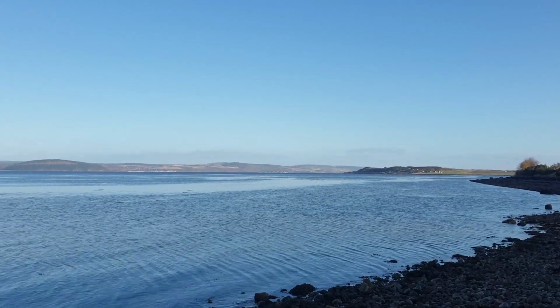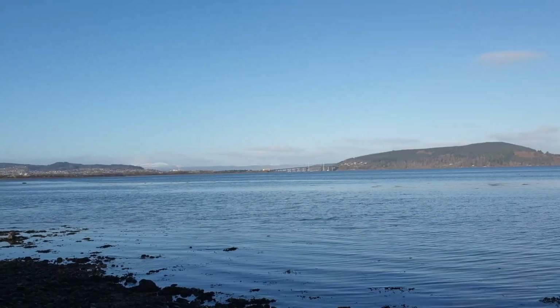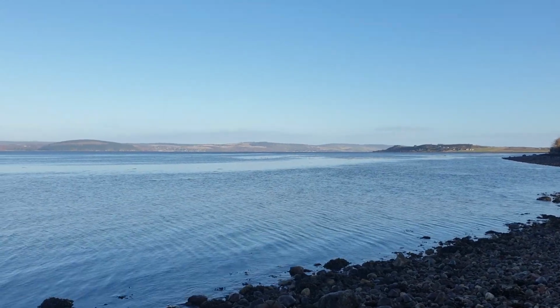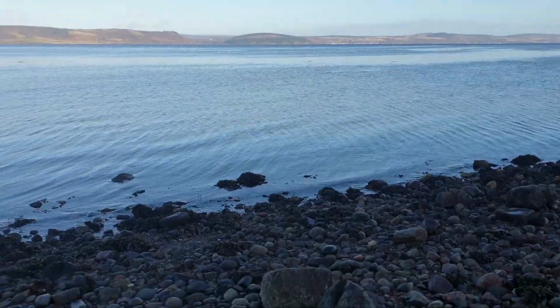The tide is coming in, despite the way that the water looks. That is just the wind coming from the west and blowing the top of the water, but underneath the water is coming in. So what we're going to do is have a little looky around here and I'm going to show you what's on the ground.